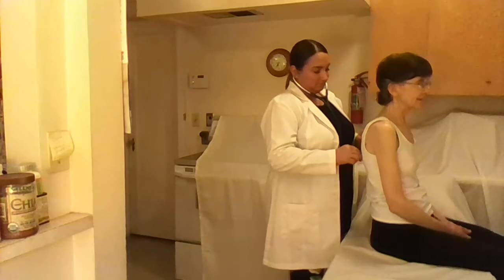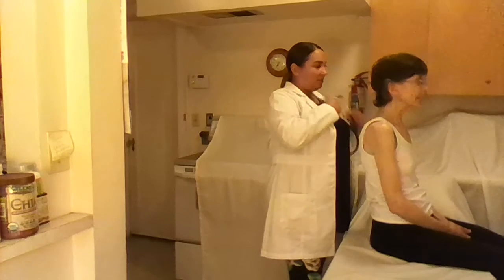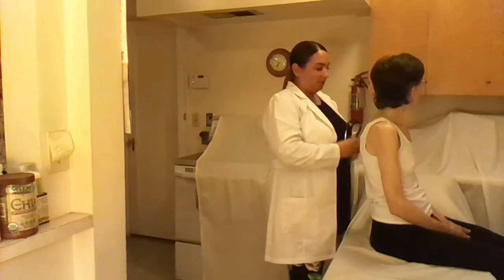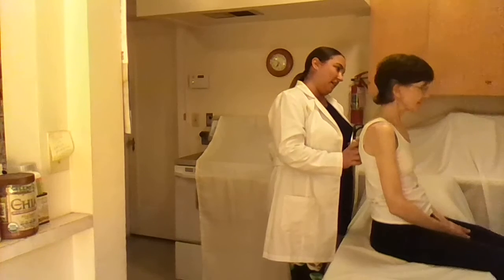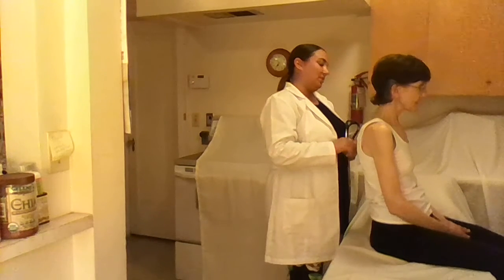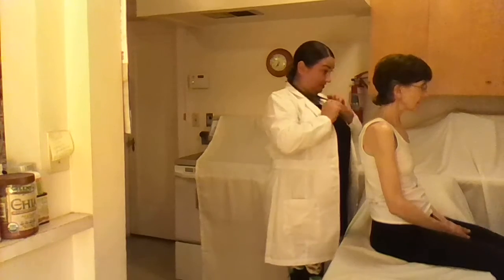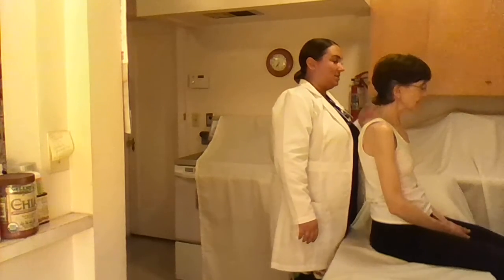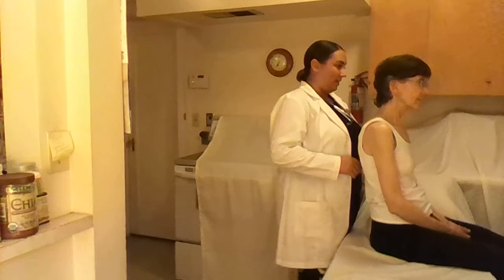E. E. E. Okay. So, importantly too, we're comparing both sides, making sure that they're the same on both sides, and making sure that in patients who have consolidated fluid in their lungs, you would hear that change from an E to an A. So since I heard the E, that means that you don't have that fluid in there.